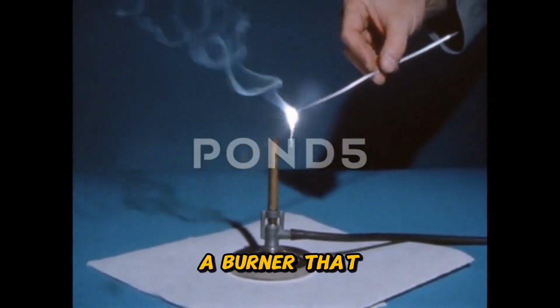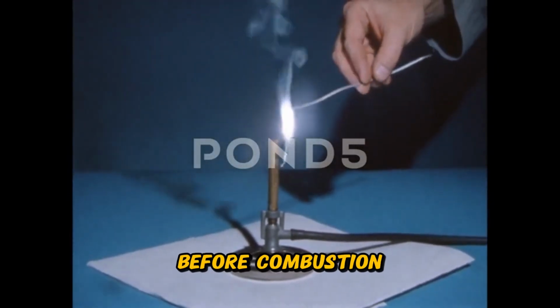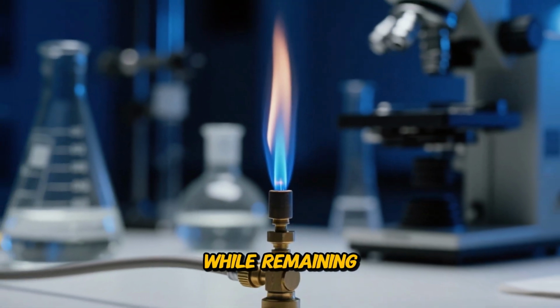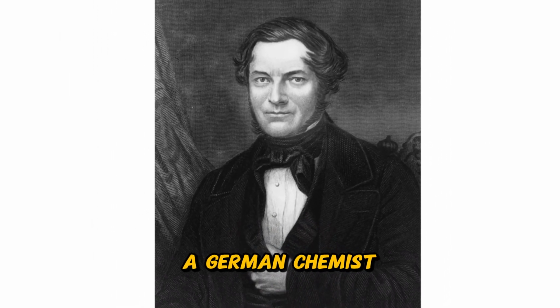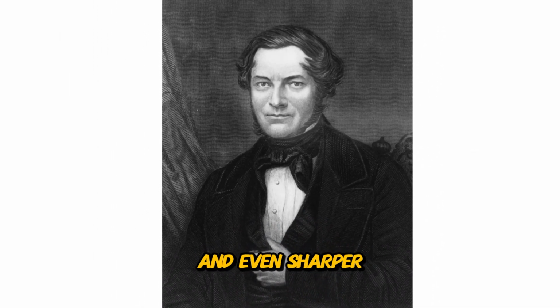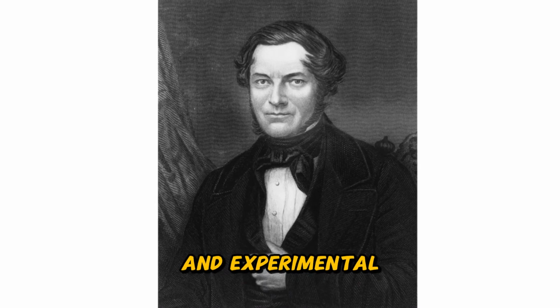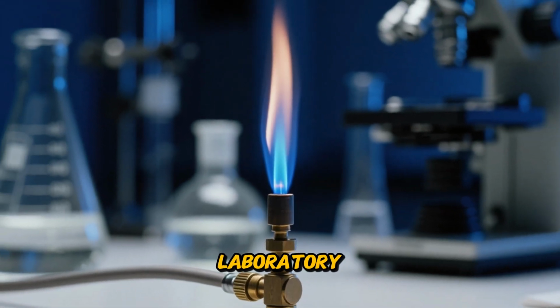They needed a burner that could mix gas with just the right amount of air before combustion, creating a clean blue flame that reached high temperatures while remaining easy to control. Enter Robert Bunsen, a German chemist known for his sharp mind and even sharper interest in spectroscopy and experimental chemistry. He was not alone in his fascination with improving laboratory tools.